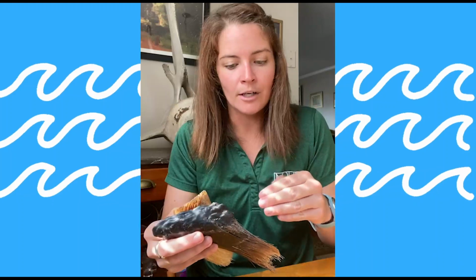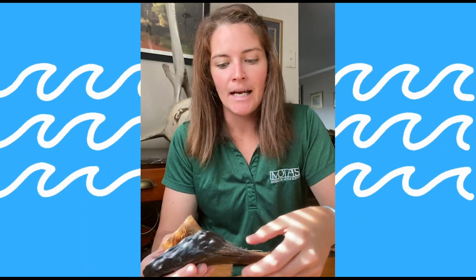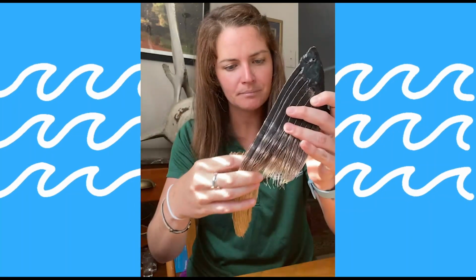What they do is gulp in a whole huge mouthful of water, and then they'll spit it out, and they'll catch all the krill and the other zooplankton and some fish within their teeth, within their baleen. And that's how they feed. So they have to eat tons and tons of food a day. They are huge animals, but they eat very tiny creatures, which is pretty funny.